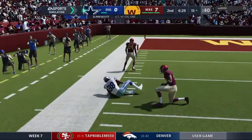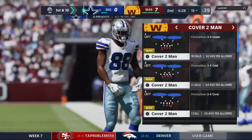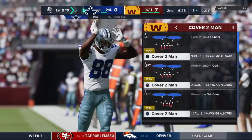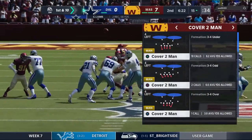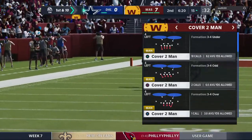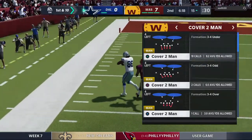Open man Lamb, it's complete. And he will have a Cowboys first down as they're able to get the 3rd down conversion. That was no 3rd and 2, that was 3rd and 16, but they get the conversion anyway.